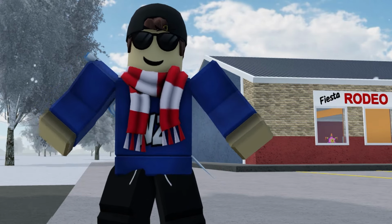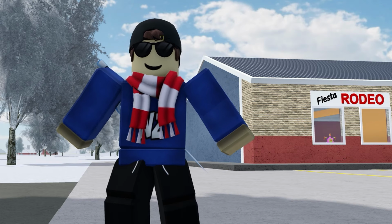Yes, I'm actually quite surprised that the Tesla Roadster is not the most expensive vehicle in Greenville. I mean, one of the trims is way more expensive, but it did not show inside the dealership. So that is why I am covering this video, where I'm going to be reviewing the most expensive vehicle inside of Greenville.